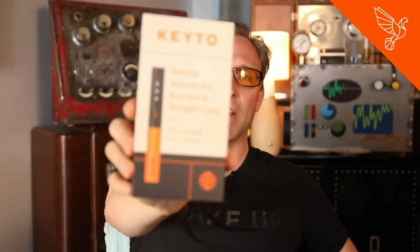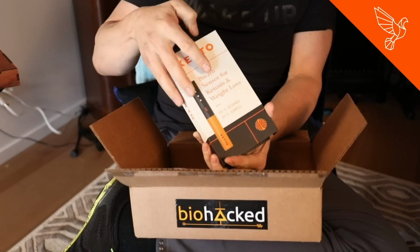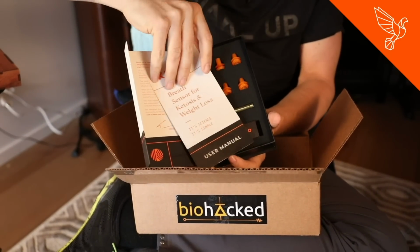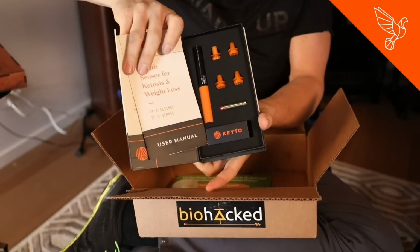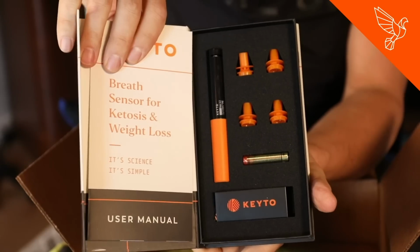It's a really straightforward sensor that lets you know what your ketones are. You don't have to pee on anything. You don't have to prick your finger. You just breathe into it. It syncs with an app. It tracks your ketone levels over time and gives you tips and recipes and stuff like that. You can share results with other people, even compete to see who has the most ketones.